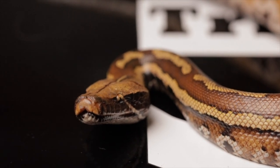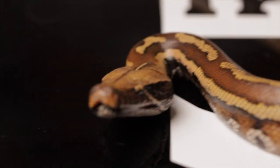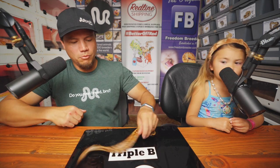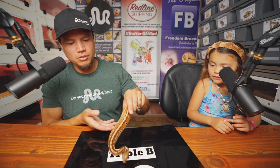Not quite as food aggressive as the other snake. Still a baby, so all baby blood pythons are going to be a bit defensive. It's just something you have to work with them on and get them confident. He feels me doing those little movements, and blood pythons are super aware of their surroundings. So any little tiny movement, they're going to be like, whoa, what's that? What's that? And freak out because they're scared.